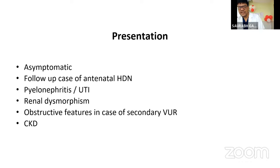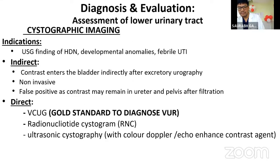Now, at presentation, the patient may be asymptomatic. It may be a follow-up case of antenatal hydronephrosis, pyelonephritis, UTI, renal dysmorphism, or obstructive features in case of secondary VUR. The patient may also present with CKD.